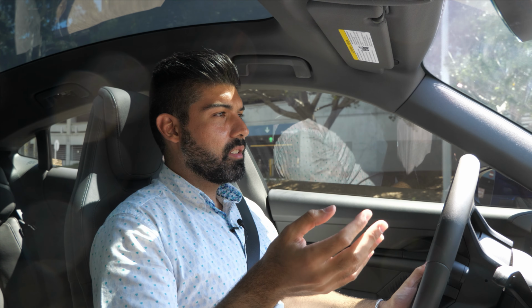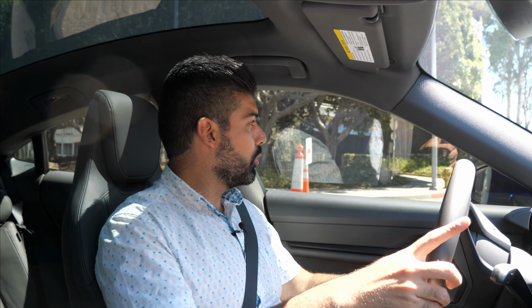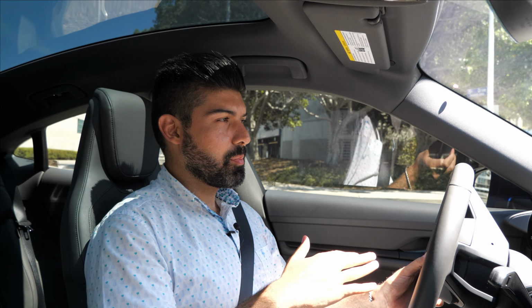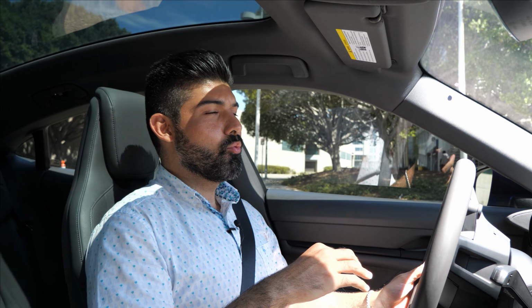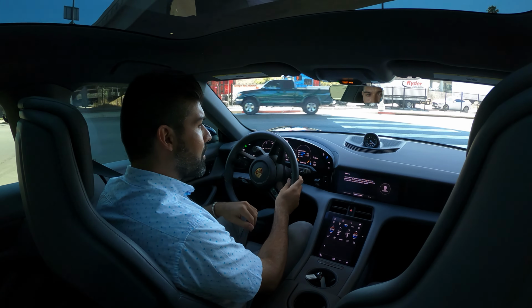But what I mean by that is here, as I'm driving at normal speed, it almost feels gas powered. And I think Porsche is doing that on purpose to blur the line between gas powered and EV. And it's a really, really smooth, engaging car here in normal mode. But I'm gonna go ahead and put it in Sport Plus mode, and let's see how this thing feels.